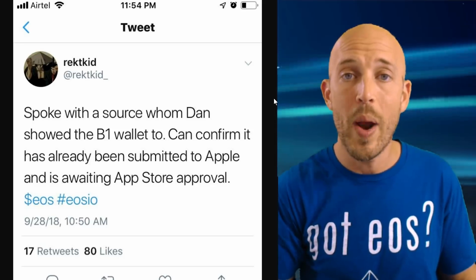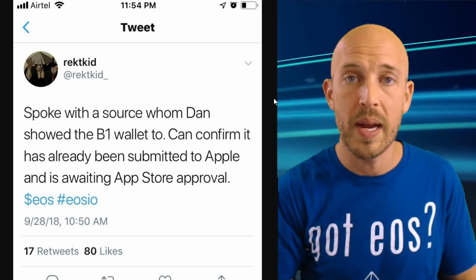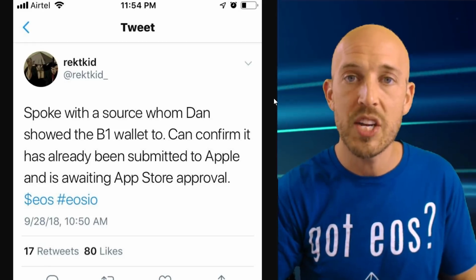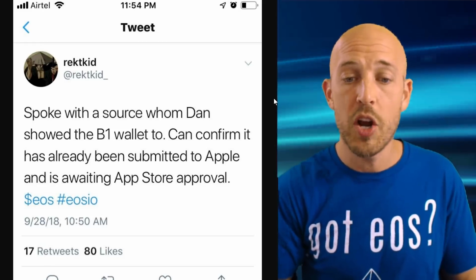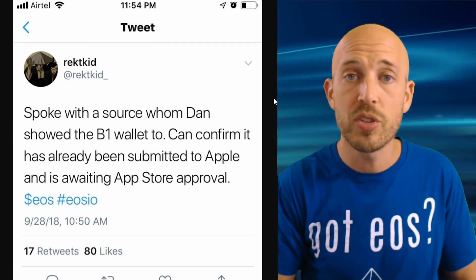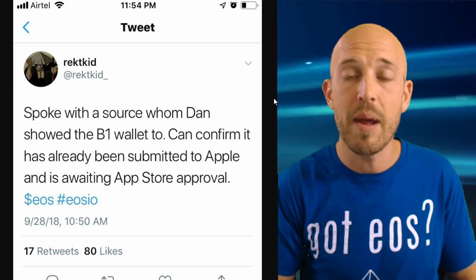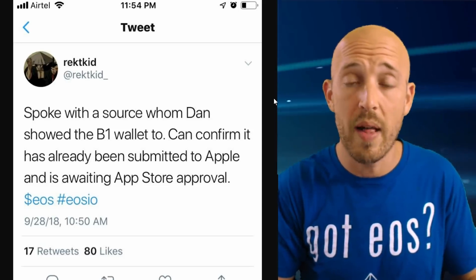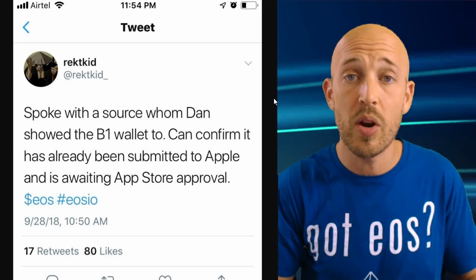So the long-awaited wallet that Block.one is programming that has secure enclave encryption using fingerprint, facial recognition is almost here. It could be a matter of a week or maybe more, depends how long the Apple Store takes to review it, but we could have a Block.one wallet on your phone that's secure like a hardware wallet, easy to use, and they said that they're going to allow free accounts.